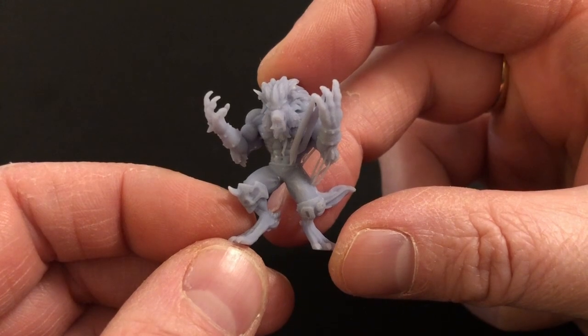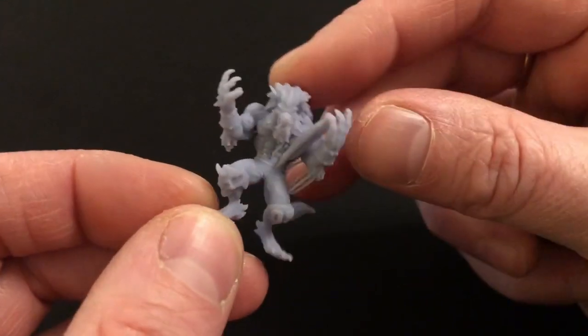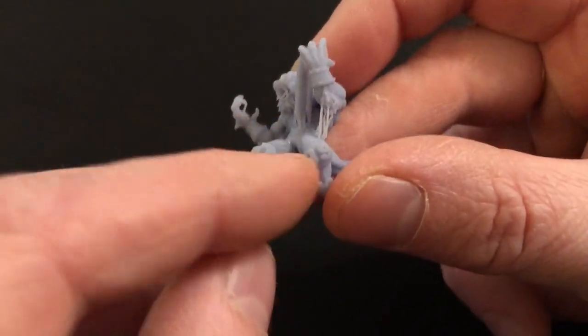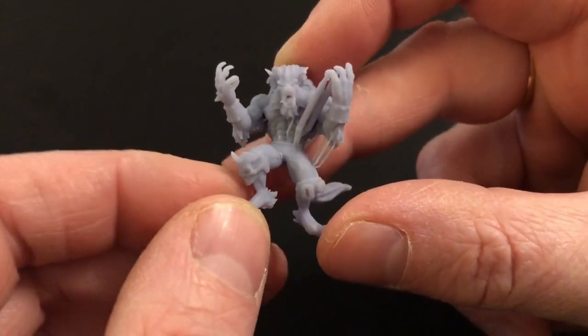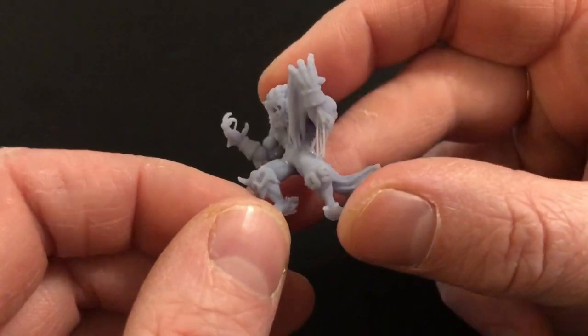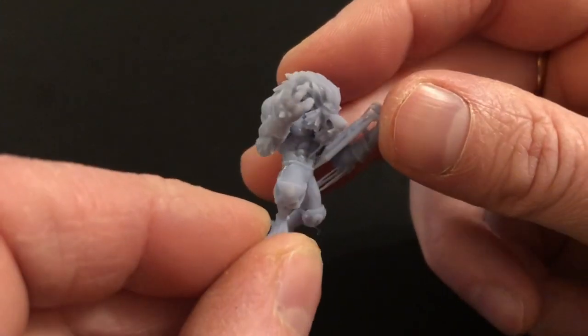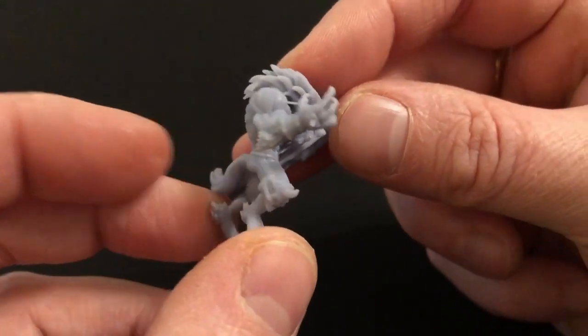The third miniature in the box is the winner for me, and it's because it's a werewolf. It is actually a fantasy football player werewolf. You can see he's got the number 9 pad on his knee there. He doesn't have a ball in his hand, which is good, because it does mean I can easily sand off that number there, and he will just be a regular werewolf, and I love werewolves, and this is a really nice looking one.